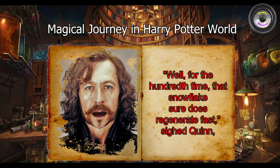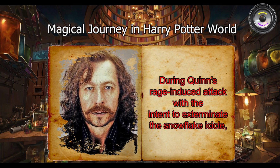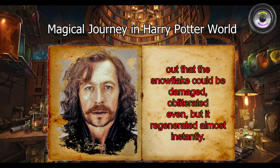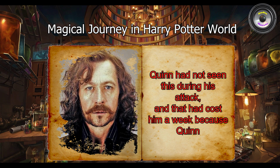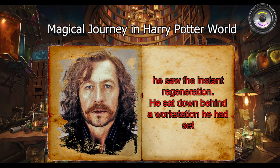Well, for the 100th time, that snowflake sure does regenerate fast, sighed Quinn, breathing out a white plume because of the cold. During Quinn's rage-induced attack with the intent to exterminate the snowflake icicle, he misunderstood that the snowflake icicle was too tough for him to destroy. But it turned out that the snowflake could be damaged, obliterated even, but it regenerated almost instantly. Quinn had not seen this during his attack, and that had cost him a week because Quinn didn't attack the snowflake for the first week, but when he did for some experiment, he saw the instant regeneration.